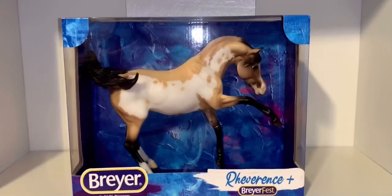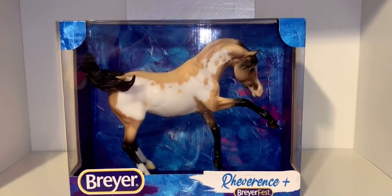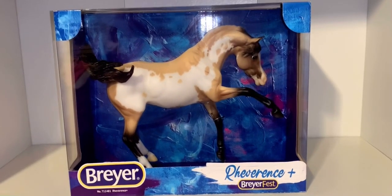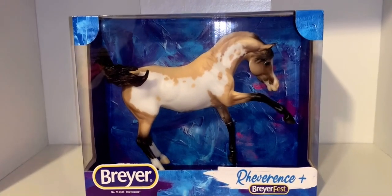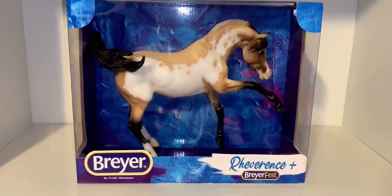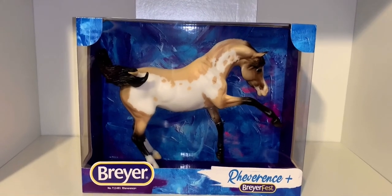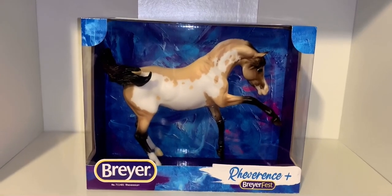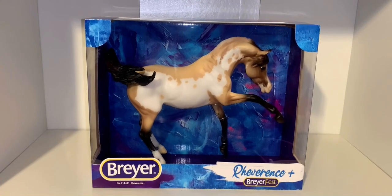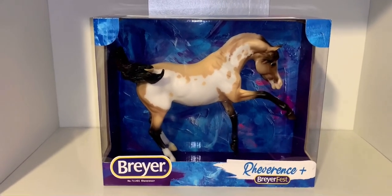And last but not least, we have my most favorite store special from this year, and we have Reverence Plus. Whenever Breyer came out with pictures of him as the store special for this year, I literally screamed. He is perfect. I love Arabians. I really love this mold. This is actually the first ever model in this mold that I have in my collection, and I've always wanted one.